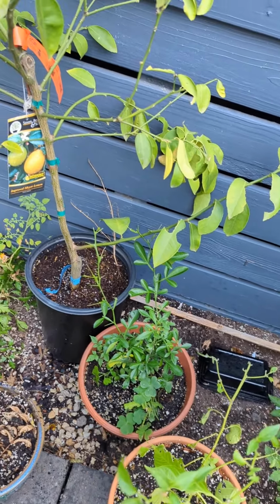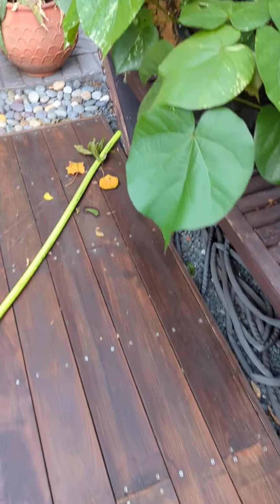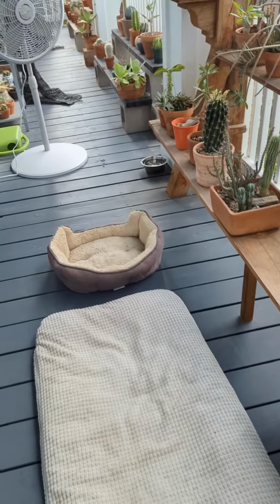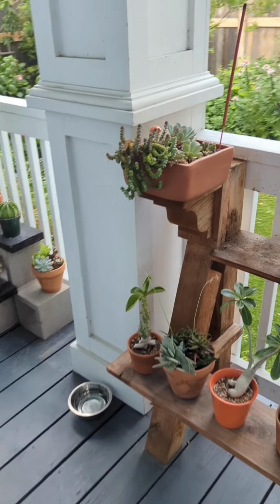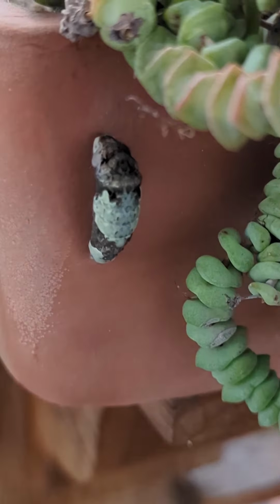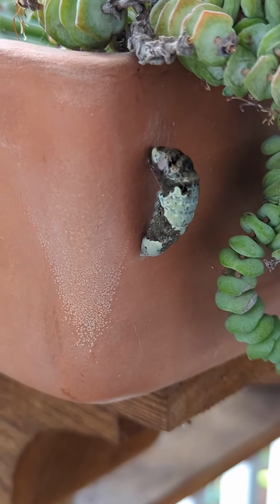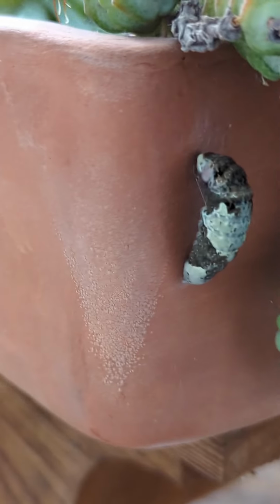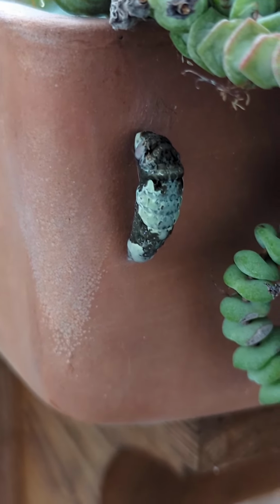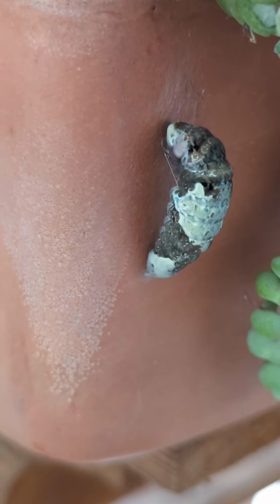So, anyways, I just walked back outside. Something caught my eye and I was like, oh man, there's an army worm caterpillar on my succulent pot. But no, look. That's it. That's the one I saw yesterday that is going to chrysalize right here on our porch. I saw it. I'm so excited.